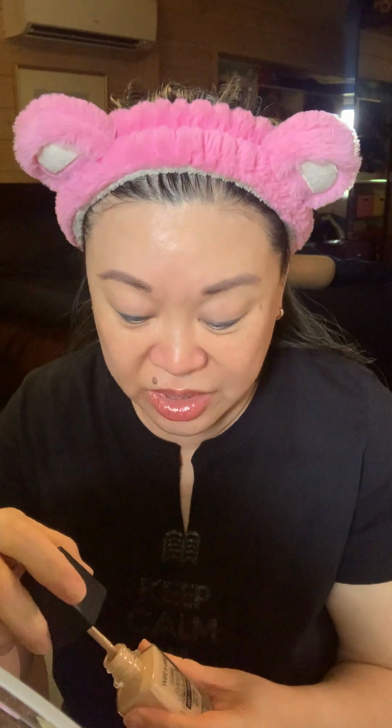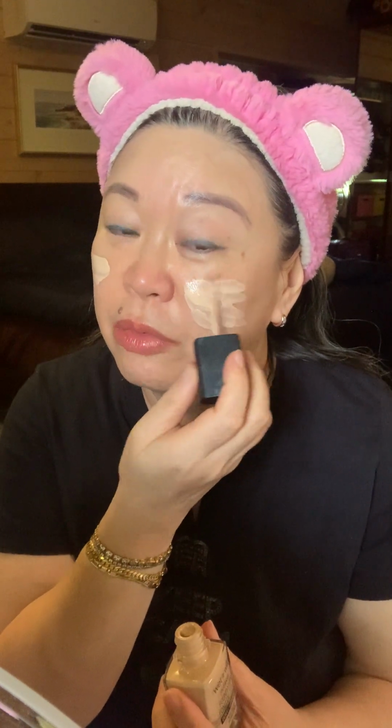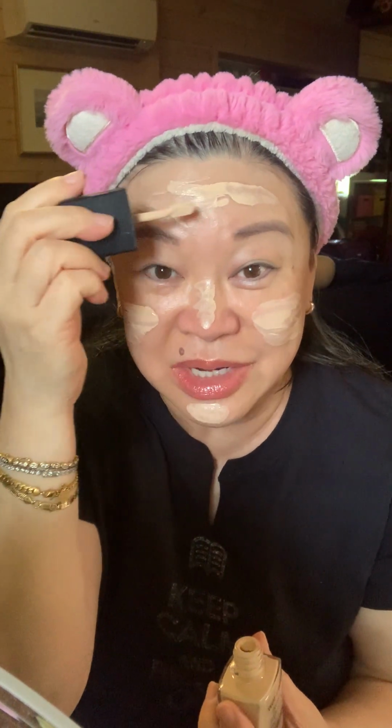Foundation today is going to be Wet n Wild, which I haven't worn in a long time. This one is the dewy version, soft focus, dewy version in soft ivory. I bought this from the US the last time we were there. And I do like this particular foundation. I like the original version, which is sort of matte. And I know it looks really pale right now, but I promise you, it does actually match my skin and blend in correctly.